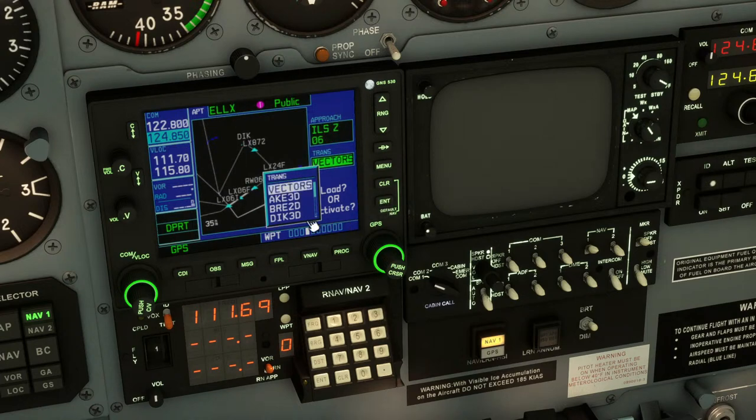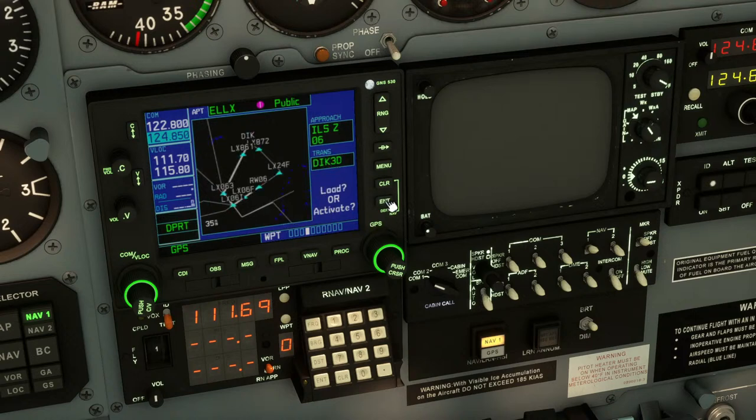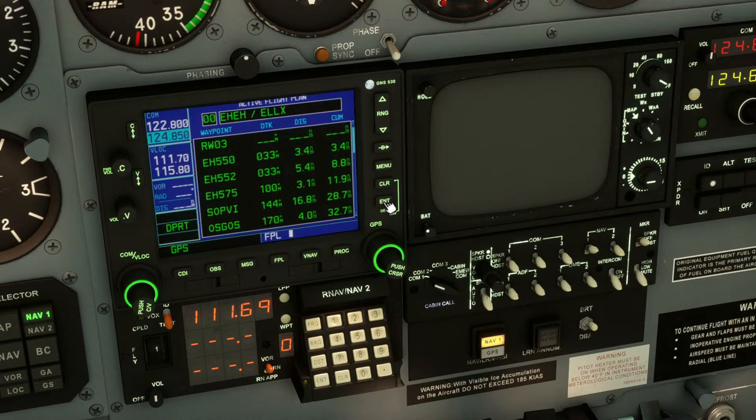We're going to do vectors via DICT 3D. I mean, who the hell thinks of these names, man? DICT 3D. And we load it as well. We just confirm this. So let's have a look. We're going Echo Hotel 550, 552, 575, Sopli, Oxos intersection, Eduma, and then the arrival LNO3 Delta. Why is it not showing? Help.